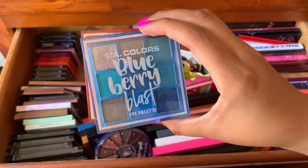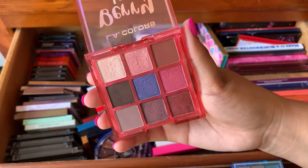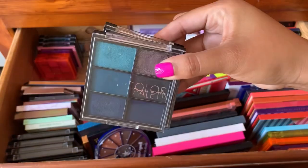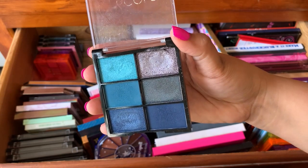I have some new LA Colors palettes. The first one is the Blueberry Blast. Comes with more blue tones. I did do a look with this on my Instagram. We have the one in Berry Blast. And we have the one in Lemon Drop. I did do a video using this palette as well. I'm going to keep all my Amuse palettes. And these are all from Seduce. I love the color stories. The formula is stunning, so I'm going to keep all three.